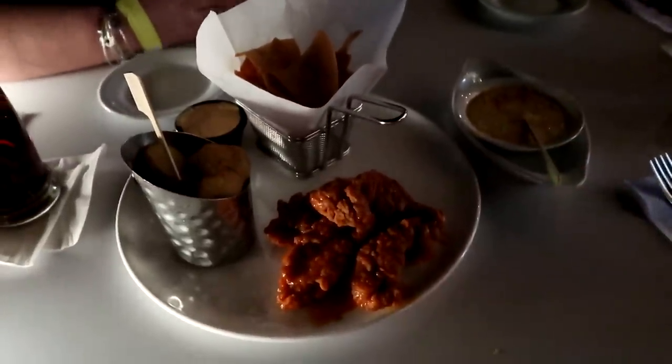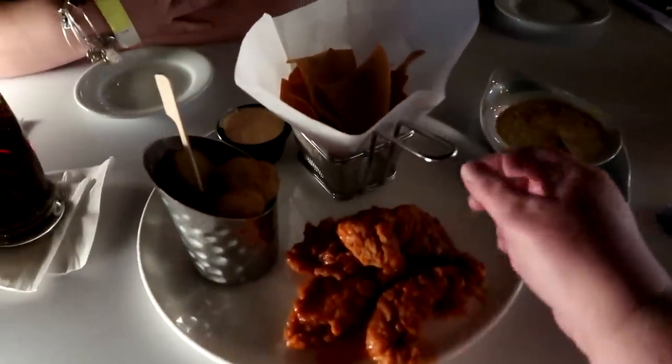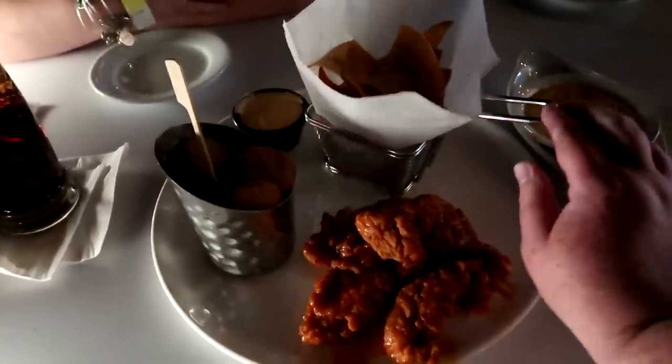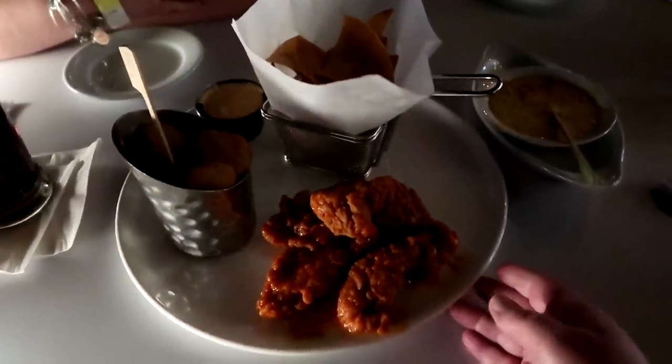Yeah, so we're gonna try this, and it looks like we have some dipping sauces here on the side for the pickles. I'm actually really excited about fried pickles because I have never had them before. What? Yeah. Look at these, house-made chips, and they come in a little fryer basket. That's the cutest thing ever. I love cute food. All right, guys, we're gonna dig in and let you know how everything tastes.